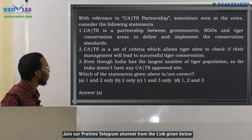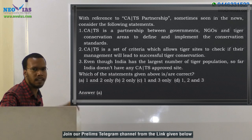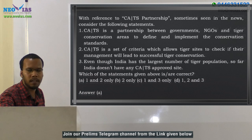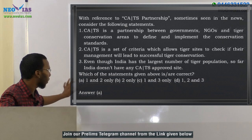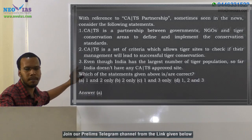Then the third statement: even though India has the largest number of tiger population, so far India doesn't have any CATS approved site. That's a wrong statement, because in India, in Uttarakhand, in Garhwal, we have the Lansdowne Forest Division, and that has been approved by CATS. So that's why the third statement is wrong. So we got the answer A, 1 and 2. Only the first and second statements are correct.